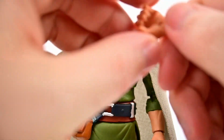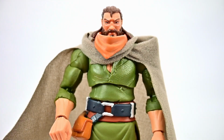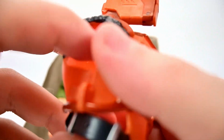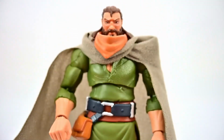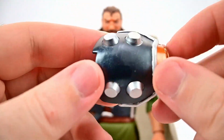So first we get some grip hands, so if you don't want the two fist hands, we got some grip hands there. And then he comes with a lot of accessories because we can turn him back into Man-at-Arms, so we get all the Man-at-Arms accessories. We have the chest harness, and the head with the helmet piece on it, so it still has the long hair and everything there. We get some shin guards to go on his feet, and then we have a big shoulder pad as well.